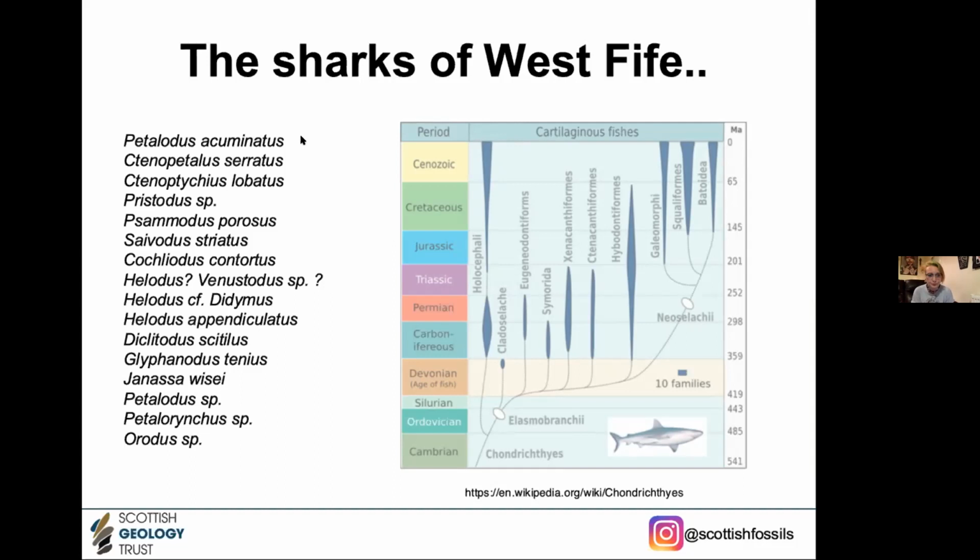But I'm going to have a look at some of my favourites. There are a lot of different types here, as you can see, but I'm going to look at my three main favourites that show how different the elasmobranchs went in the early Carboniferous, and hopefully you guys will agree that they are really cool.